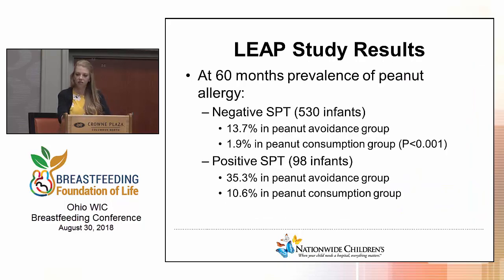So at 5 years of age, they looked at the prevalence of peanut allergy. In the group that had the negative skin prick test, which was a much larger group than the one with the positive test, they found that in the group that avoided peanut, 13.7% had peanut allergy, and in the group that consumed peanut, only 1.9% had a peanut allergy. So that was found to be statistically significant.